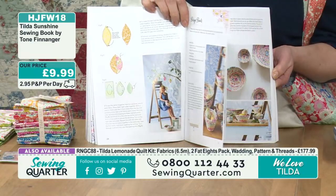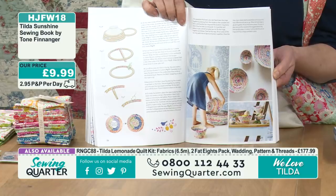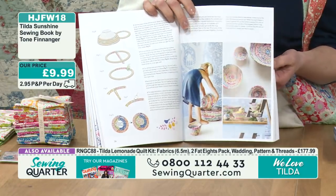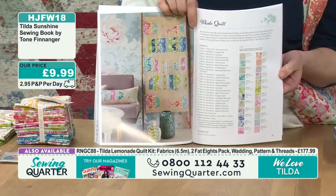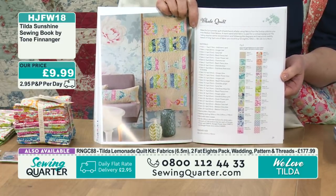And then I also love the rag bowls. I think they're beautiful. What a great way to get colour. You see, I'd put some of those in my bathroom, put all my knick-knacks in those. It would really give a little bit of colour. But then you get, this is your whale quilt. I think you get three different full quilts in here.